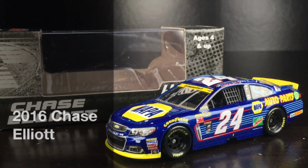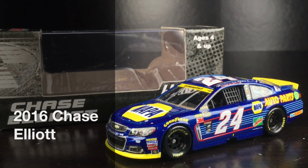Reminds me of when Kyle Busch used to drive in the Busch Series. Here's Chase Elliott's 2016 NAPA Auto Parts Chase for the Sprint Cup Chevrolet SS.